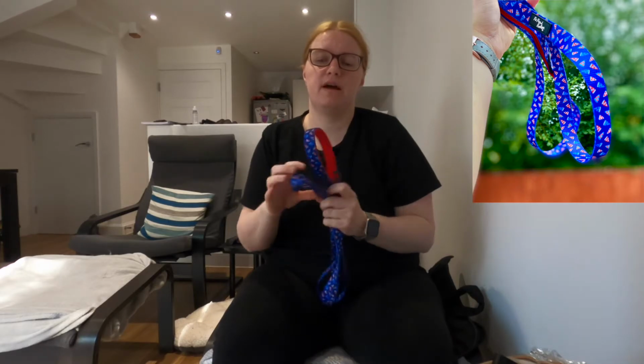Now sadly they didn't have the matching collar, hence why I bought the blue Back to Basics collar from Penny Lou, because it matches in with one of the lighter blue colours on the lead. Okay, so that's everything from Pet Pooch Boutique. We'll move on to the next brand.